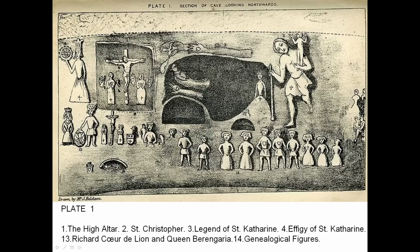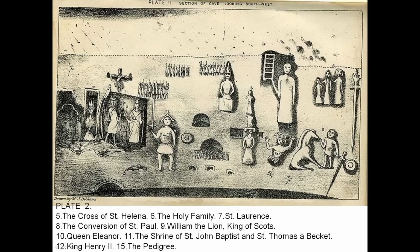Over here is Saint Christopher carrying the Christ child across the River Jordan. So here's the other plate. Now this is starting over here. This right here is Norman architecture.